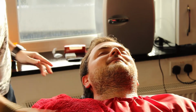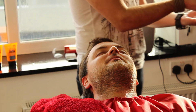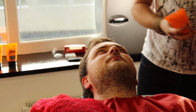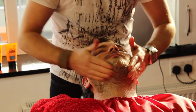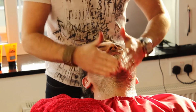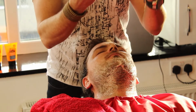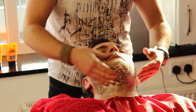Right, so now we're going to put the shaving oil on. Again, on top of that. So it's all palm size full. So this will add a nice glide to the razor. And it's softening this hair every single step now. So it's fairly coarse, very wiry. This is the pure oil now.